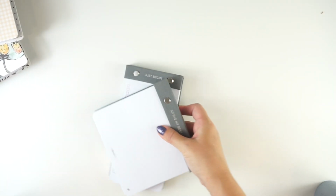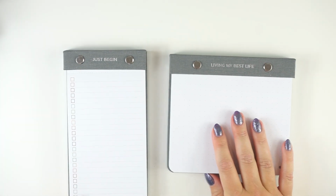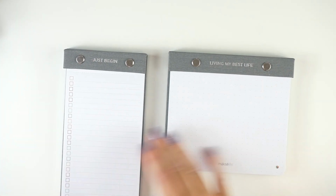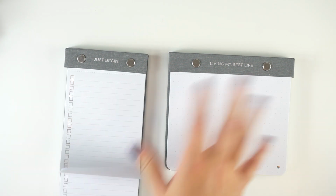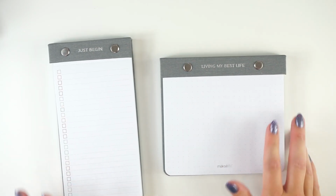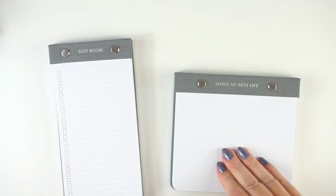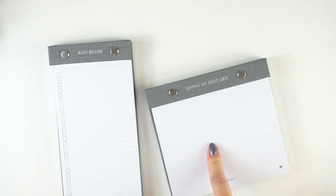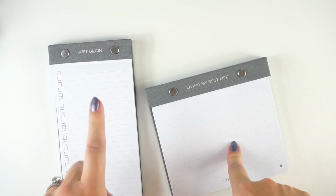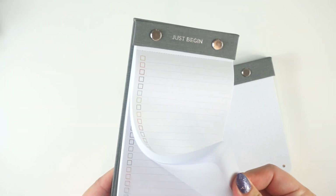The other accessory that I do currently have are these 2 new desk pads. These are very luxurious looking. The paper is the really nice MakseLife paper. They're on a cloth backed thing. It's gray, so they're definitely very luxurious feeling sets. They're also really thick. There's a lot of pages here. This one is called the Living My Best Life, and it's just dot grid. These are both $15. And then this one, the Just Begin, has the rainbow checklist on it, so I love that.